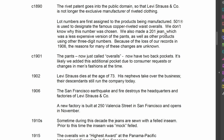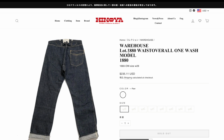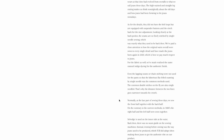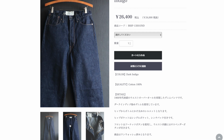We also made a 201 jean, which was a less expensive version of the pants, as well as other products using other three-digit numbers. Because of the loss of our records in 1906, the reasons for many of these changes are unknown. So let's check out some of these 1890s jeans. Okay, so this is supposed to be an 1880s model, which kind of predates that. Again, I don't know how accurate this is. Check these guys out. This is supposed to be, again, 1880s, 1890s. This right here is my black sign pair, like I said.